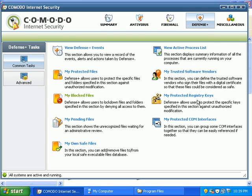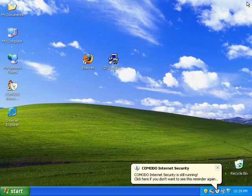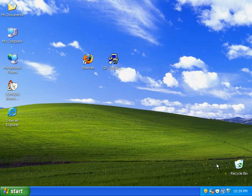Anyway, that's it for the Comodo 3.8 detection and removal test, if you want to call it that. I'm moving on to AdAware since I get a request for that every single day. That's coming up next with the Comodo Internet Security Suite as my antivirus, and we're going to add AdAware to take care of all the adware on this computer.